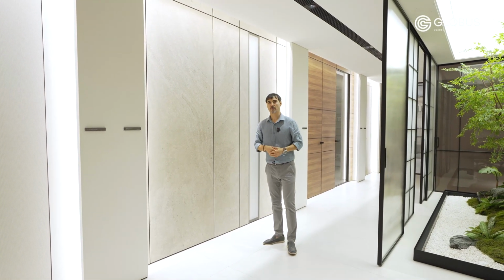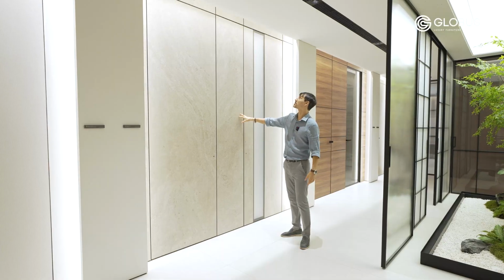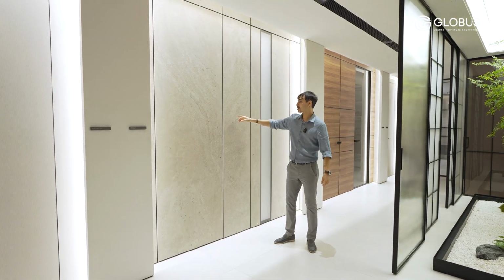Just look at the craftsmanship. Everything is done very neatly. The aluminum profile, everything is just perfectly fitted.